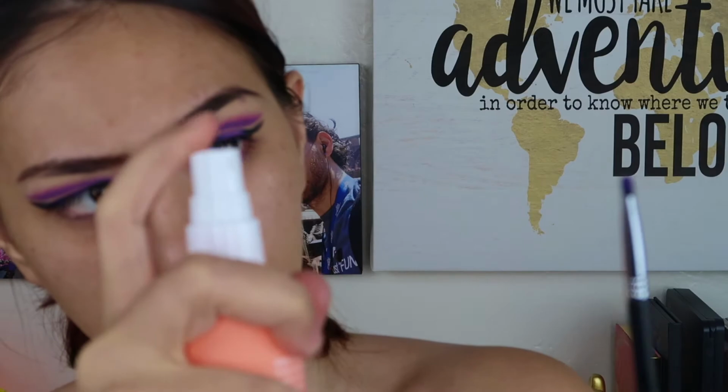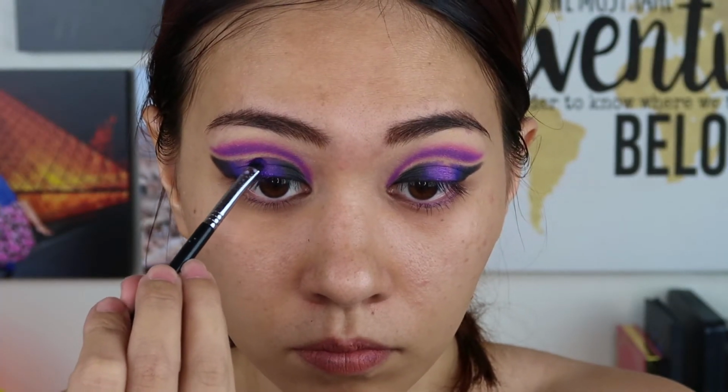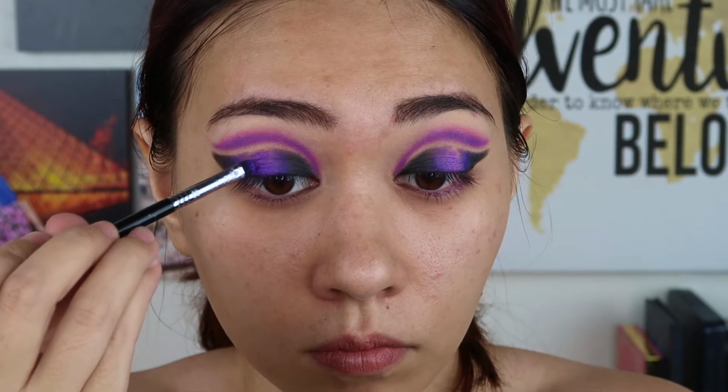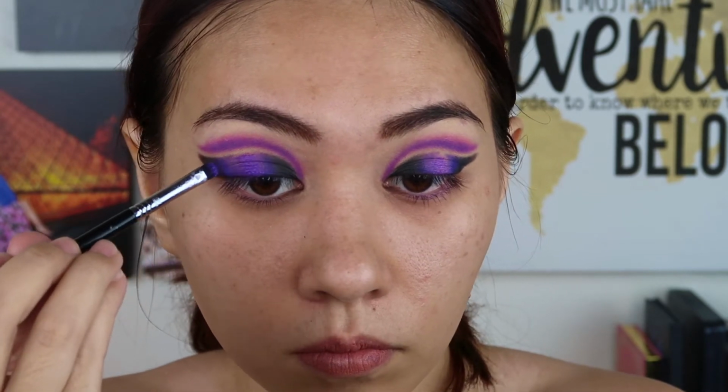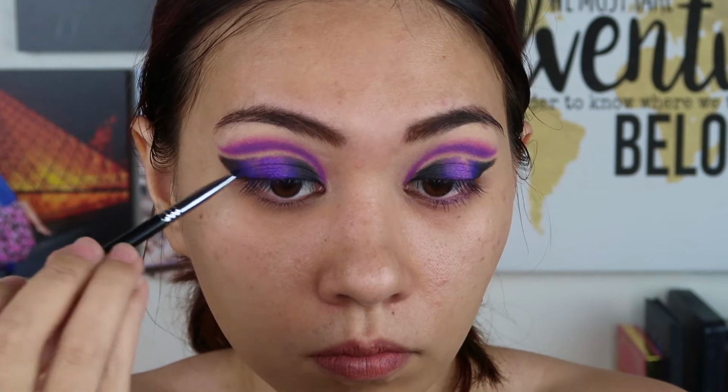Yeah, everything's just coming out really patchy. Okay, I'm gonna see if it works better if I spray it. Yeah, okay, none of that is working and it's not blending well with that other purple.